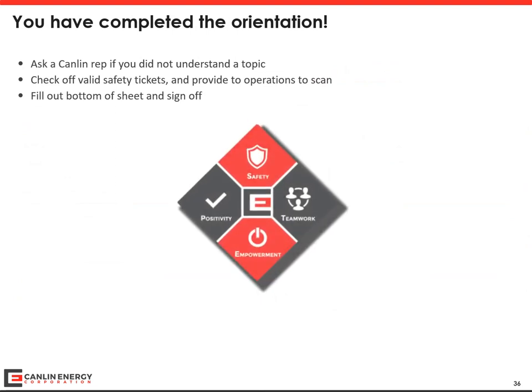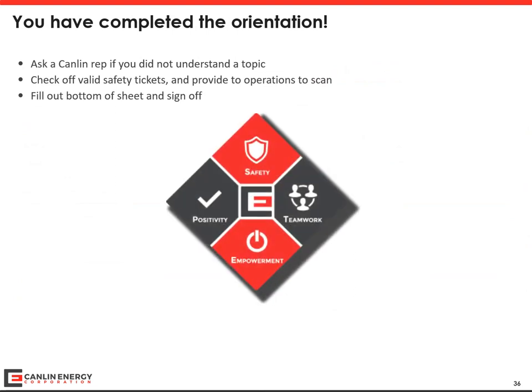Congratulations, you have now completed the orientation. Please ask a Canlin rep if you did not understand any of the topics talked about today. Check off all valid safety tickets that you are bringing and provide a copy to operations to scan. Fill out the bottom of the sheet and sign off, and you are now complete.